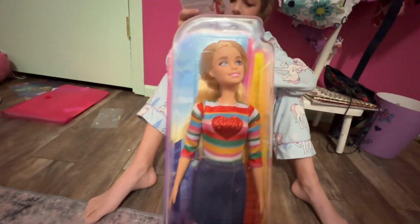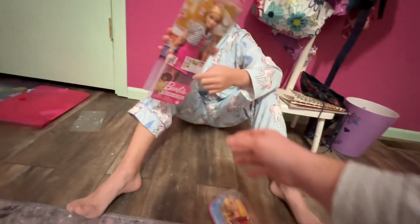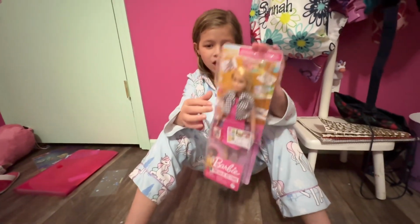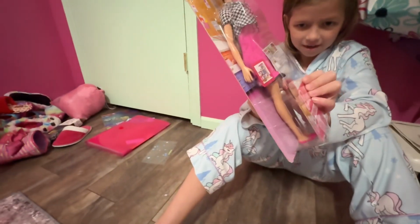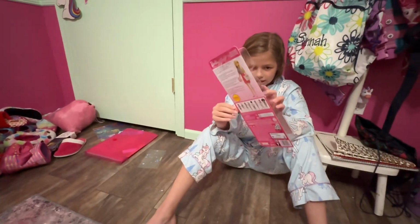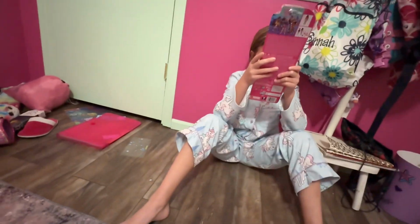This is one Barbie. She has a heart on her shirt. She has a plain dress. Oh, she's got a plain dress? And what did you notice about her? She has a fake Barbie leg. She has a fake Barbie leg? Yeah. And what's her job, does it say? I forgot. Let's see. What does it say? It's an interior designer.